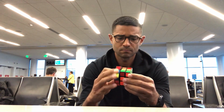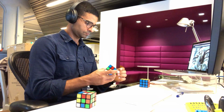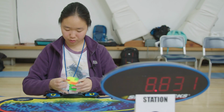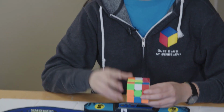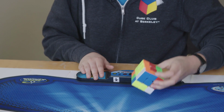So I took my new cube and got to practicing. In the first few days, I went from needing around 20 minutes to solve the cube to just under 3. Not bad for a newbie. But that's still an eternity for someone like Tiffany Chien, a local speed cuber who averages just under 10 seconds per solve. She's so good, she can solve a cube blindfolded and one-handed.